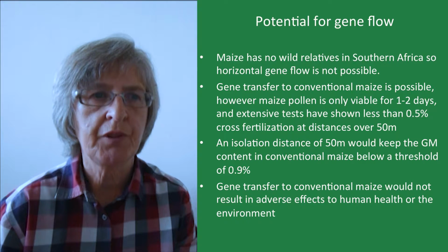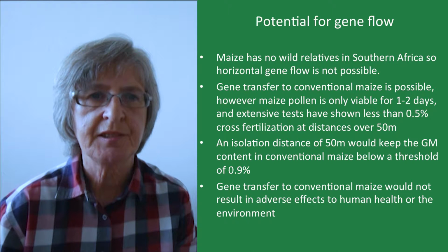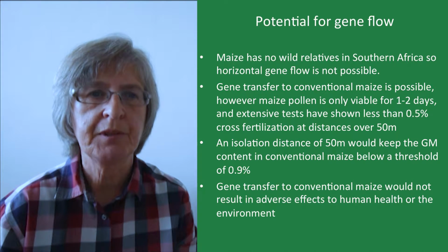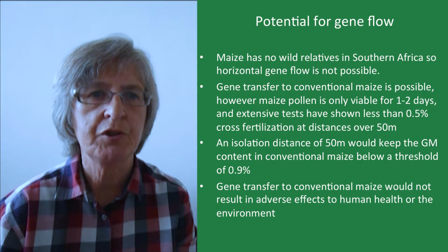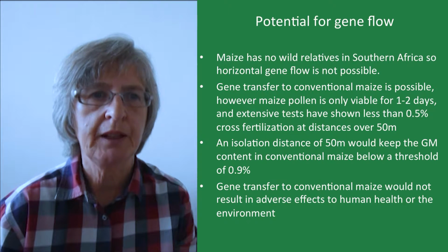However, maize pollen is heavy, so it doesn't travel far, and it's only viable for 1 to 2 days. Extensive tests have shown that there is less than 0.5% cross-fertilization at distances over 50 meters. So by keeping the GM maize at least 50 metres from conventional maize, any GM content in the conventional maize would be well below a threshold of 0.9%, which in Europe and in some other countries is the level above which labelling is required. In South Africa, the threshold for labelling is 5%.